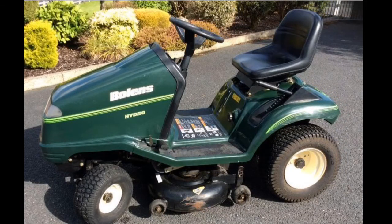Then my dad carried on using it around his garden because it was getting very slow, and it's actually still up there. I shall probably in the end just take the engine off because the engine was a Briggs and Stratton 14 horsepower, so I should probably take that off, and the rest will probably get scrapped. But for the money I paid for it and the time I used it, probably over 4 years, it wasn't a bad ride-on mower at all.